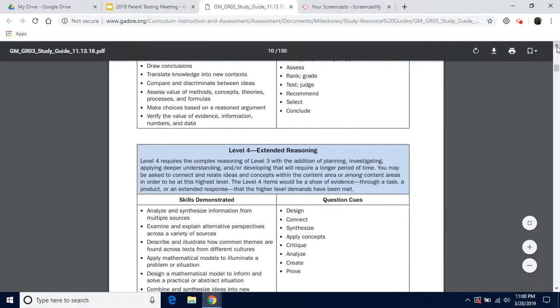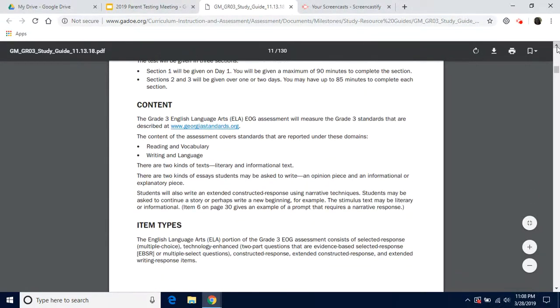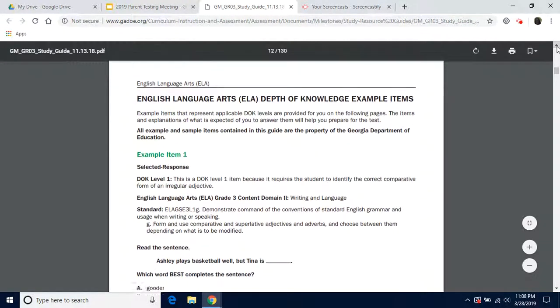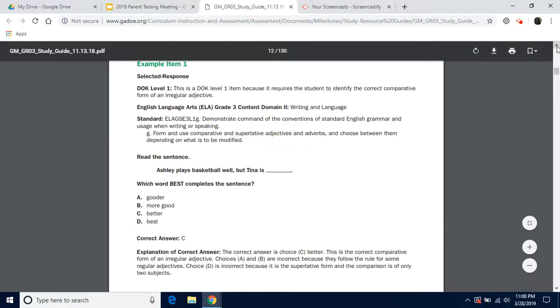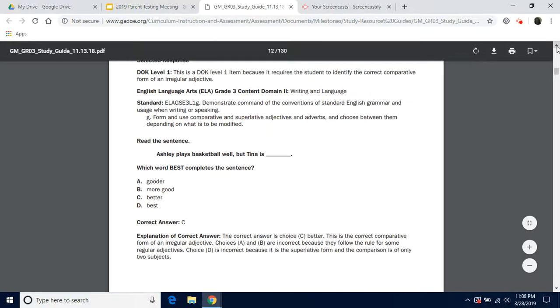I do want you to know that these questions and the format of these questions should not be new to our students. Our teachers have done a wonderful job this year of exposing students to the way the questions will be asked. And honestly, just asking those higher order questions so that students are thinking and comparing text.